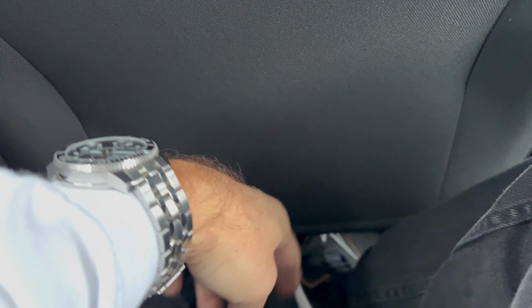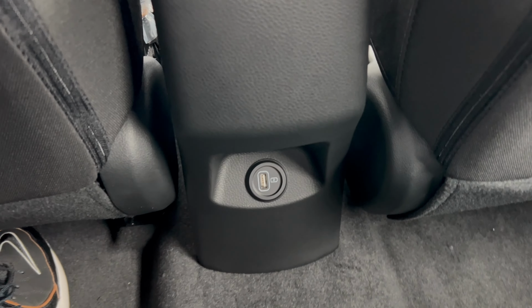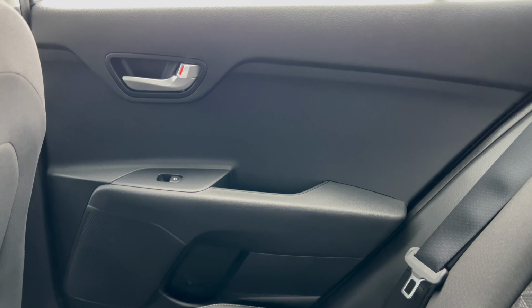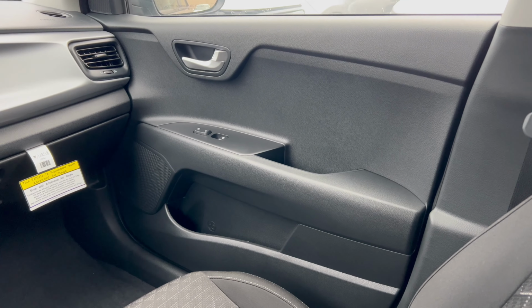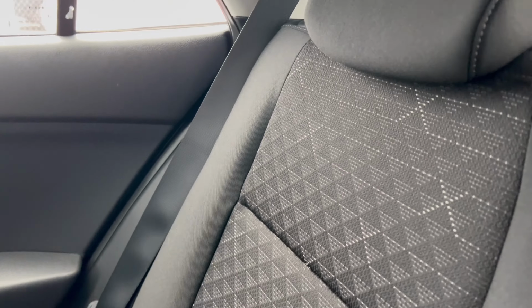We have the cloth all the way down. No seat pocket behind the driver, but we have one behind the front passenger. We don't have any heat and air, but we do have USB-A for rear seat connectivity. Back door panels, same action as the front, same use of material, which is all hard black plastic. Very hard armrest as well. Would have liked to see some soft touch there.